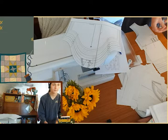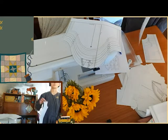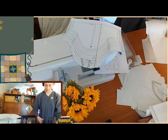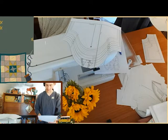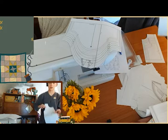So you can see that I am joining all these pieces. What this does is, because I am working on a garment for an actual small human-sized human, I needed bigger than my 8.5 by 11 pieces of paper, and so that's how I'm able to get these.